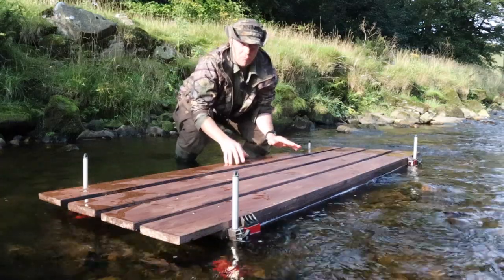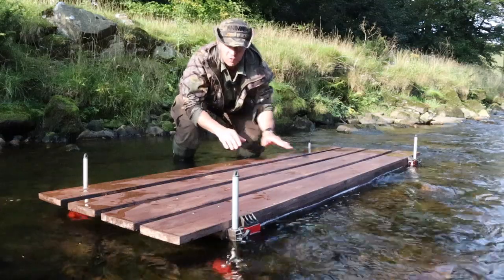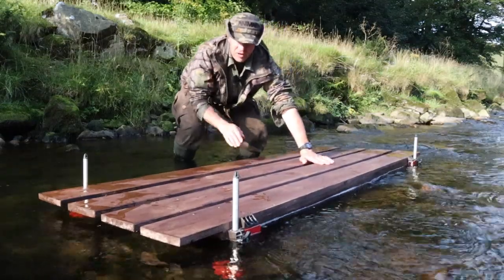So that's the platform set up. Literally, I don't know, an inch above water level. And it's fine, it's sturdy.